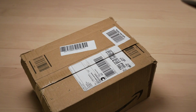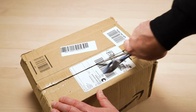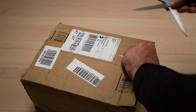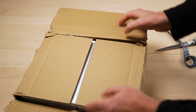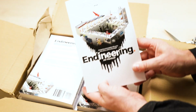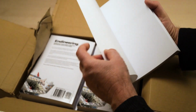Okay, so we've got a box here, which is, I'm hoping, full of the book, the Endineering book. So I'm going to just open it now. This sort of unboxing, see what's in here. There's a load of copies, around 20 I ordered. There we go, loads of the Endineering book. Great. With the quote from Wired on the top about the theme of endings.